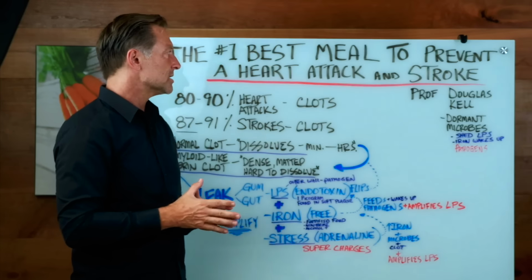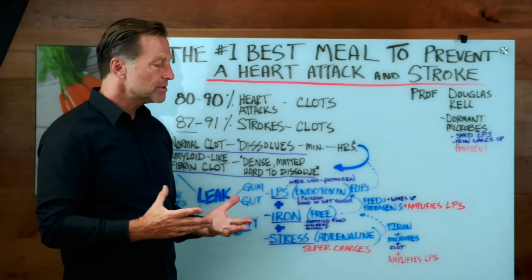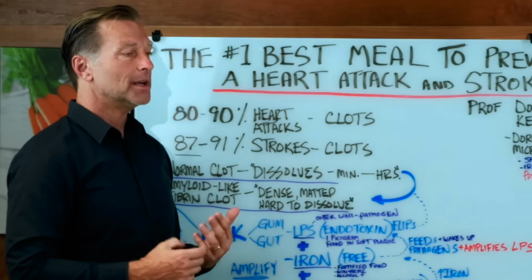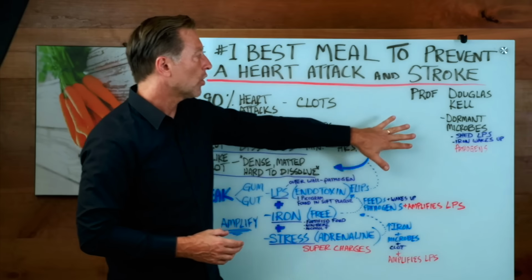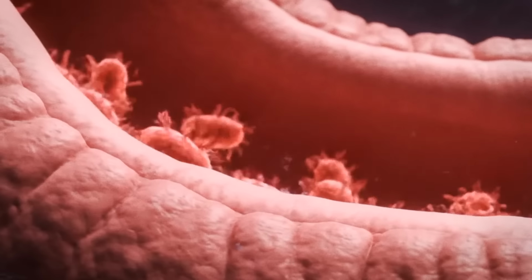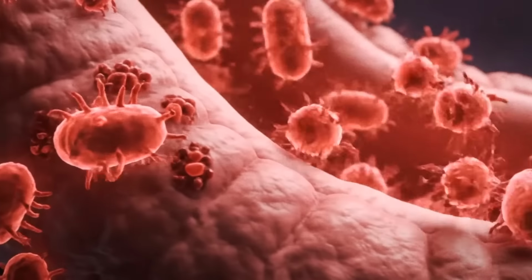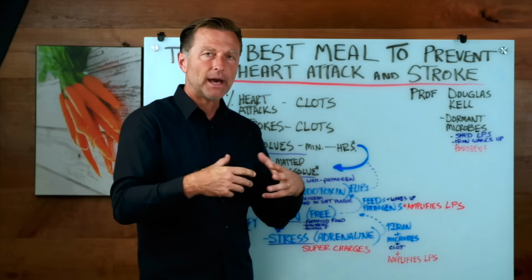This information today is based on the works from Professor Douglas Kell. Genius, okay? I will put a link down below referencing some of his information, but he stumbled on something very fascinating relating to dormant microbes. A lot of these dormant microbes are actually pathogenic. They create disease, but they're asleep and waiting for an opportunity to come back alive.